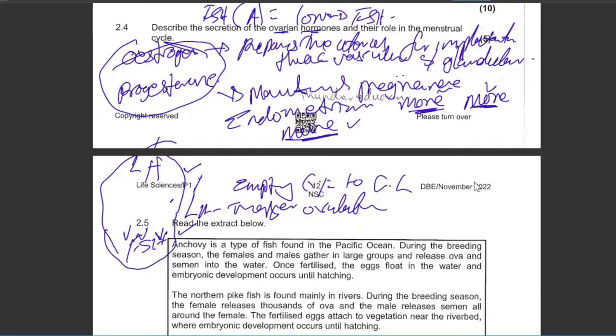So in the ovaries, you have two parts: the corpus luteum and the graafian follicle. Estrogen will be produced by the graafian follicle, while progesterone is going to be produced by the corpus luteum. So what are the secretions? They are estrogen and progesterone. And what are the effects? These are the roles they play in the menstrual cycle. So those who wrote the other answer, that is not the right answer. This is the correct answer.